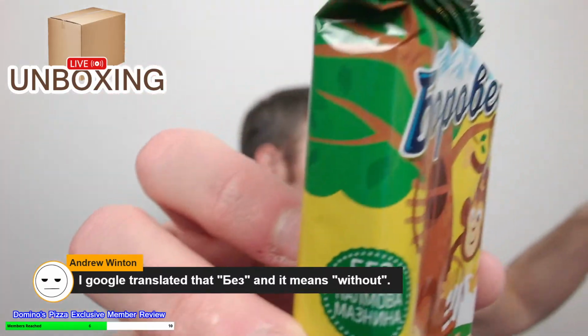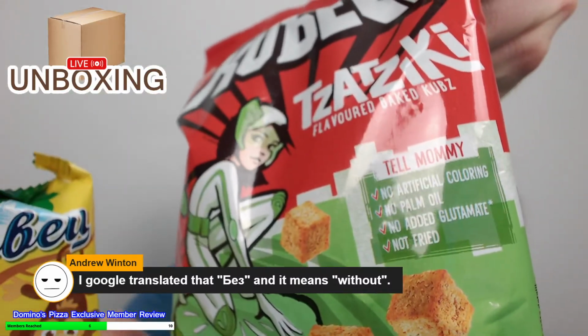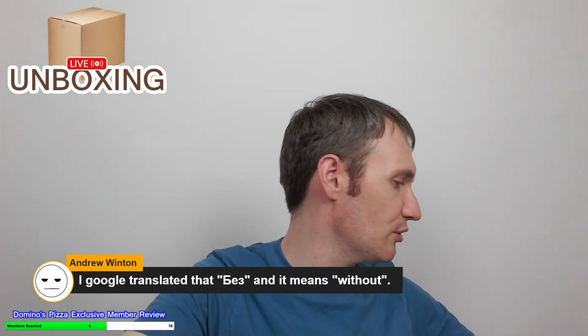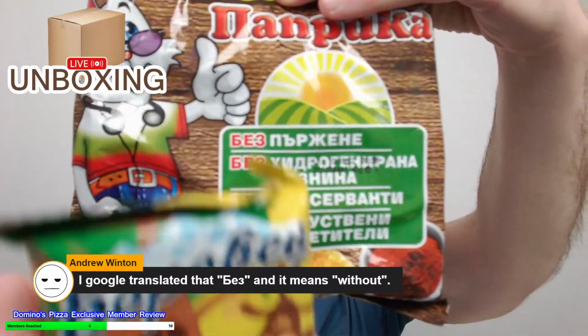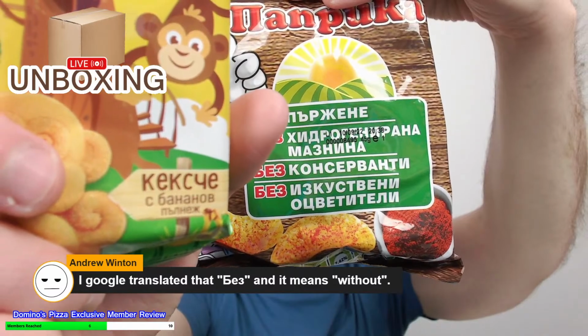So I guess it's probably artificial colours or something like that, Matt, perhaps. Yeah, because that one there has all the no artificial colouring, palm oil and stuff, glutamate. But this one had a big thing on the front of it, didn't it? Is it the same word on there? Doesn't look to be the same.